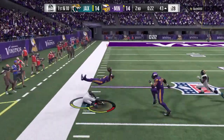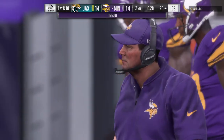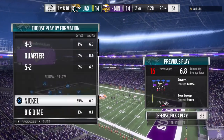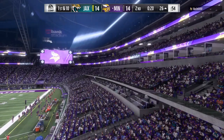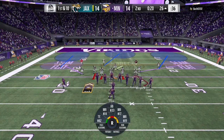And he's got Rome. And he's going to get this inside the 30. And now we won't see a play on first down. We're going to get a timeout instead, as the clock will stop with 20 seconds to go in the first half. So the run gets them the first, and now they operate with a fresh set of downs.